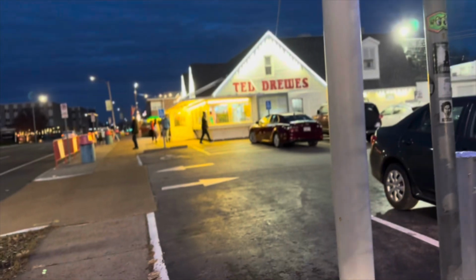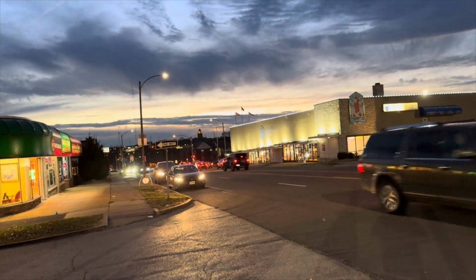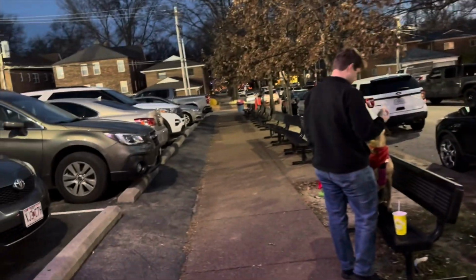Behind Ted Drew's Frozen Custard is... What's behind Ted Drew's Frozen Custard? Candy Cane Lane. It is a street in South St. Louis where they are just known for going all out on their Christmas lights. It's so fun to see every year. And it's, of course, the magic hour. We're hopefully going to see some magic back here. Maybe even Santa Claus will show up.